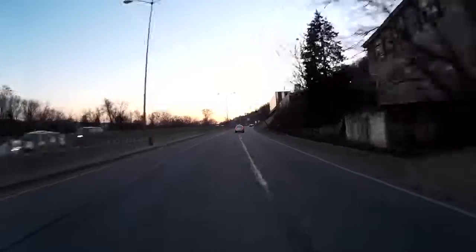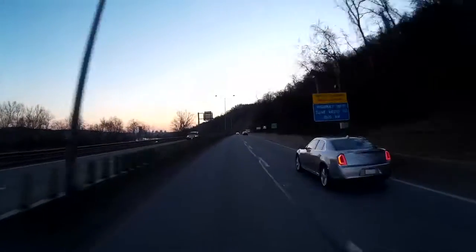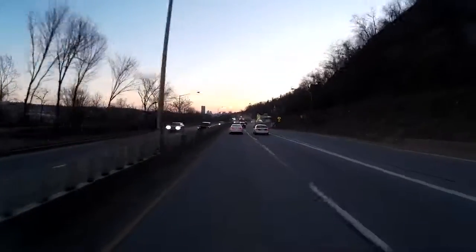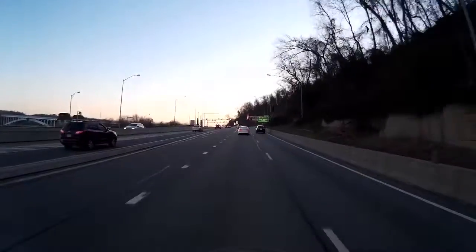Changing lanes, that's where you crash and maybe die. I always double and triple check. Here's the right-hand exit to Millvale. There's some big curves coming up in 28, so watch that. Then the 40th Street Bridge on the left.